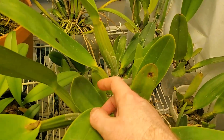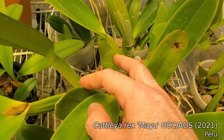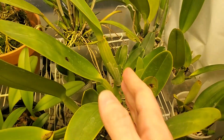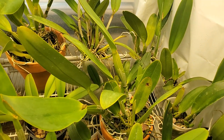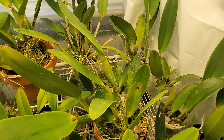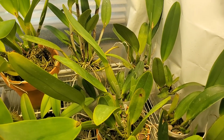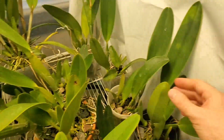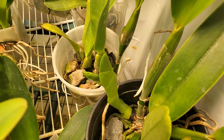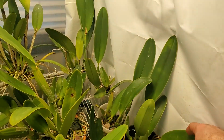We've got this one, Cattleya rex Mayu. Mayu bloomed last year and got an HCC from the American Orchid Society. Mayu's got 3 growths this year, and last year they did not bloom at the same time, so I'm not expecting that to happen this year, but who knows, they might all push out flowers at the same time. That could be awesome, but we're not going to get too excited.